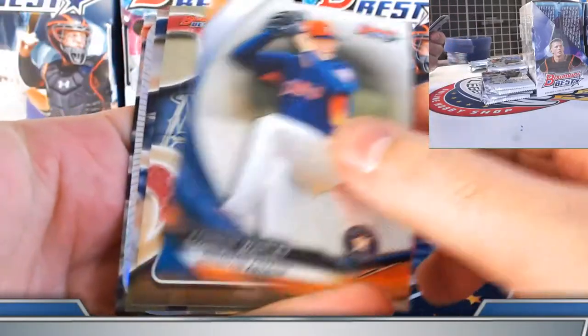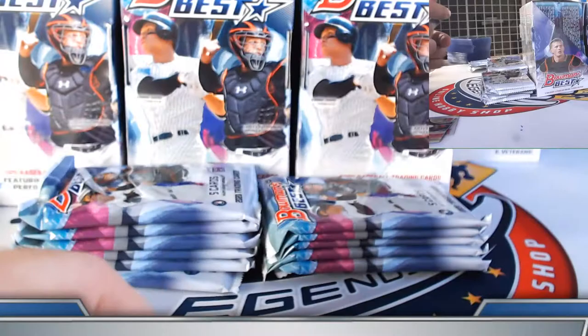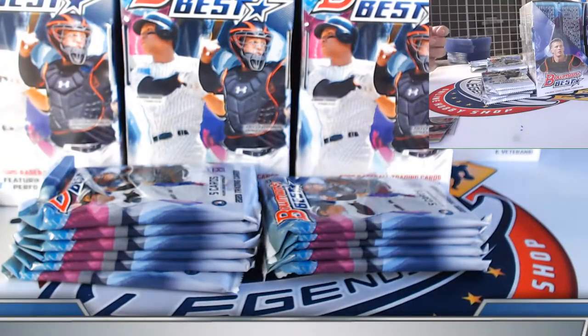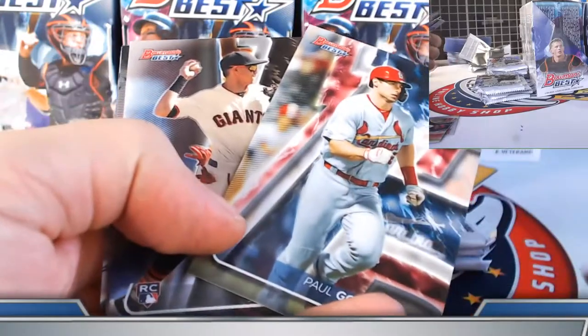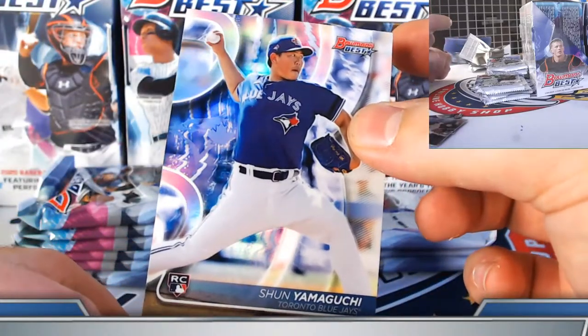Appreciate the assist. Boba Chef, base rookie, Boom, die cut prospect. With Andrew Allen. Nick Gonzalez, franchise favorites. Yamaguchi, rookie refractor.